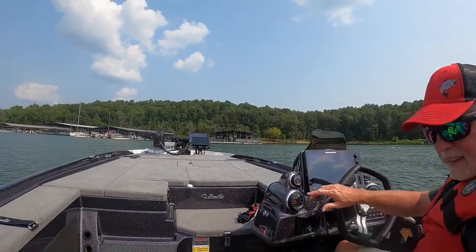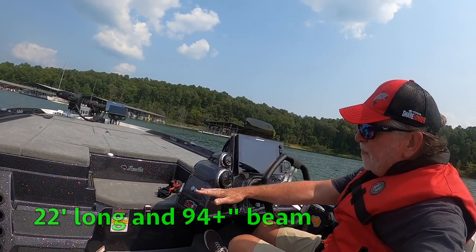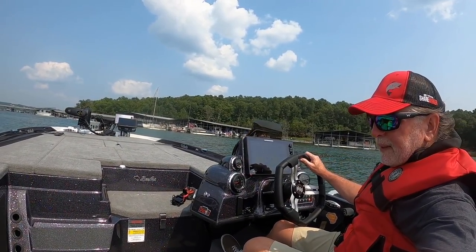Now, I didn't realize this, but we talked on the dock. We've been standing around waiting on boats all day. This boat has the same kind of depth to the front step that my Lynx does. So it's a really big boat.